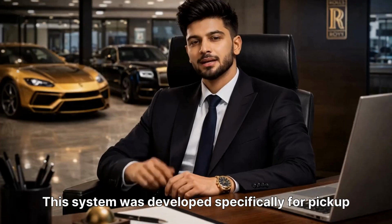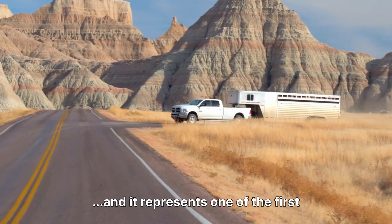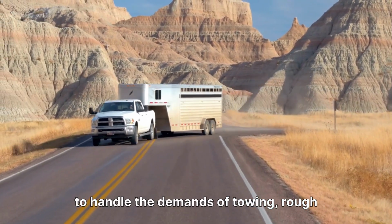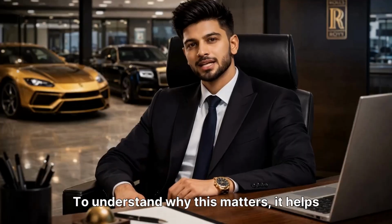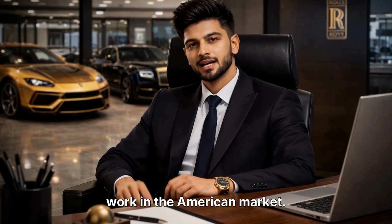This system was developed specifically for pickup trucks and off-road vehicles, and it represents one of the first hybrid powertrain layouts designed from the beginning to handle the demands of towing, rough terrain, and long-distance travel. To understand why this matters, it helps to look at how electrified trucks currently work in the American market.